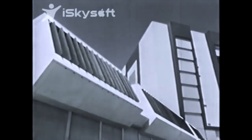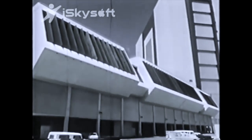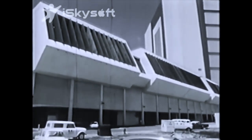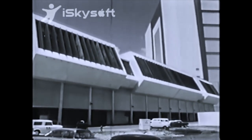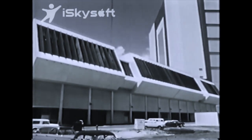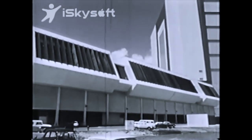The nerve center for space activities at Launch Complex 39 is the Launch Control Center. This 4-story reinforced concrete structure was built adjacent to the VAB for the purpose of controlling pre-launch and launch operations of the Apollo Saturn V.